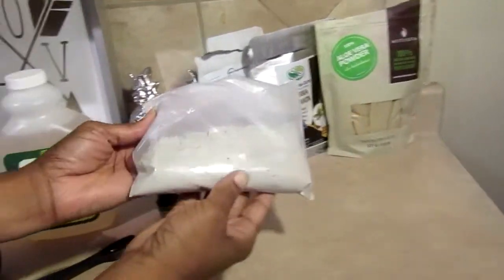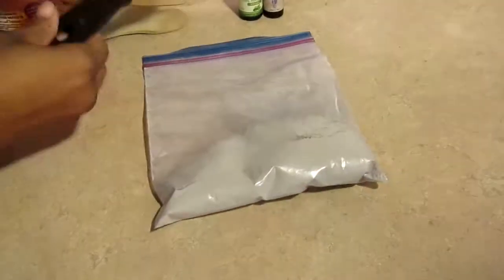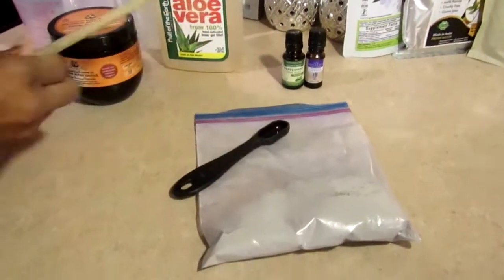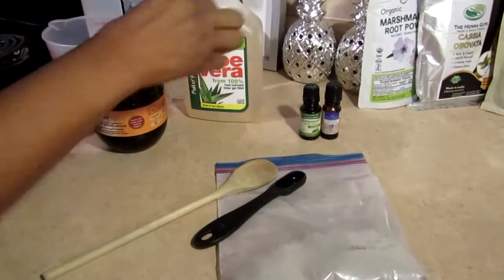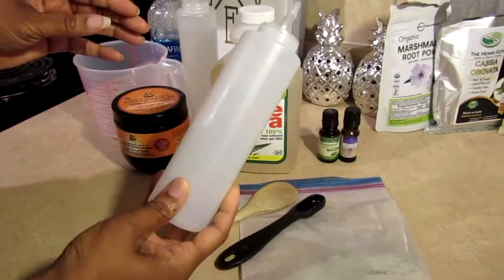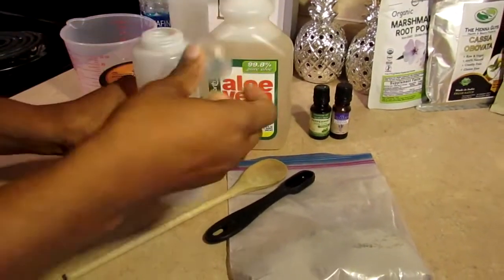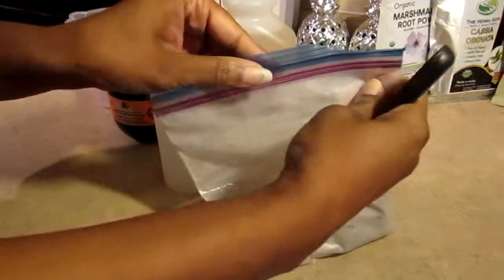Okay, so this is the henna that I bought from a black owned business. We'll talk about that in another video. You could use a teaspoon. I suggest aloe vera juice. You have the little squirt bottle. You can get that at the Dollar Tree. And we're going to make a clay wash.